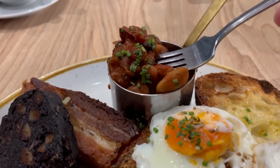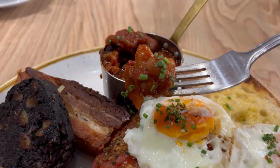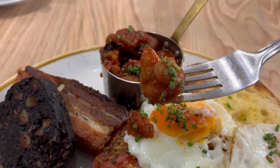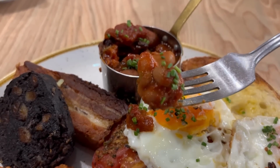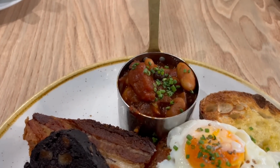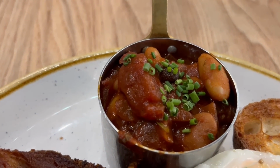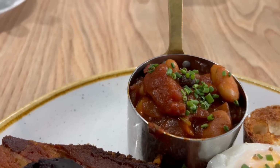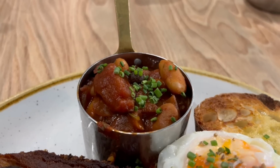Onto these homemade beans. They come in a fancy looking pot, almost like a saucepan. It looks like there's a few different types of bean in there, and also chopped tomatoes too. Let's give them a taste. Good beans. There's a strong tomato flavour, almost like a pasta sauce. There is a variety of beans in there, and they're all nice and soft in texture. Again, garnished with chives, so you get a bit of that too.